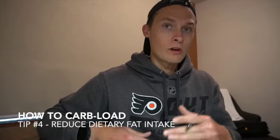And then the final tip, and another way to get the most out of your carb load, is to lower your fat intake. When we're doing a carb load, we don't want to raise our calories too much. They may go up a little bit naturally, but we don't want our caloric intake on a daily basis to go way up. Rather, we want to lower the amount of fat that we're eating each day and replace the calories that we would typically get from fat, or maybe even some of the calories that we typically get from protein, and just replace that with carbohydrates.